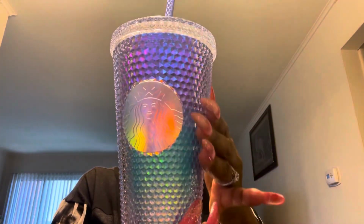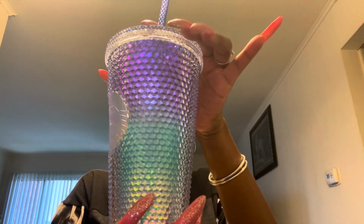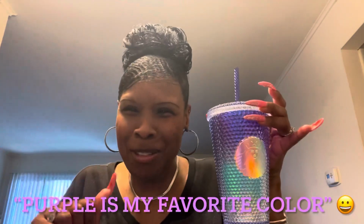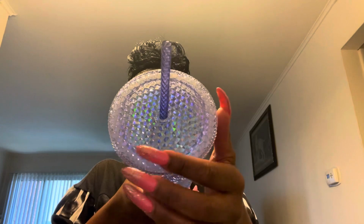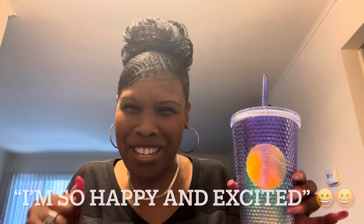So this is what the front looks like, and this is what it looks like all around, you guys. I am so happy that I got this cup. And for those of you who don't know, purple is my favorite color. I absolutely love it. So when I tilt it at the top, this is what it looks like. And it has this beautiful, deep purple straw. I am so happy over this particular cup. I love it, you guys.